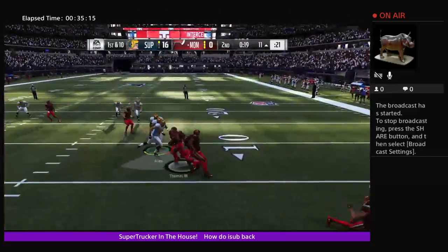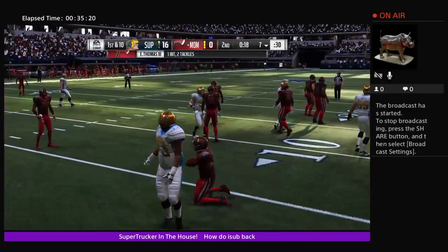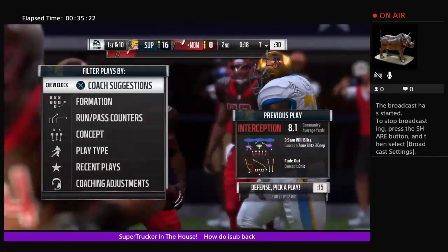Again, it's Brees. He's picked off. It's Thomas, and his guys have got it back at the closing stages of the first half.